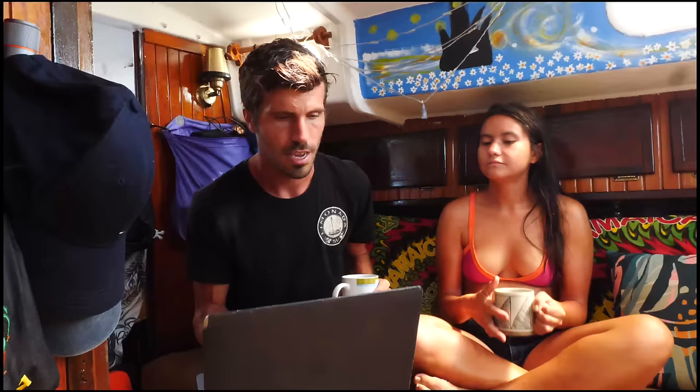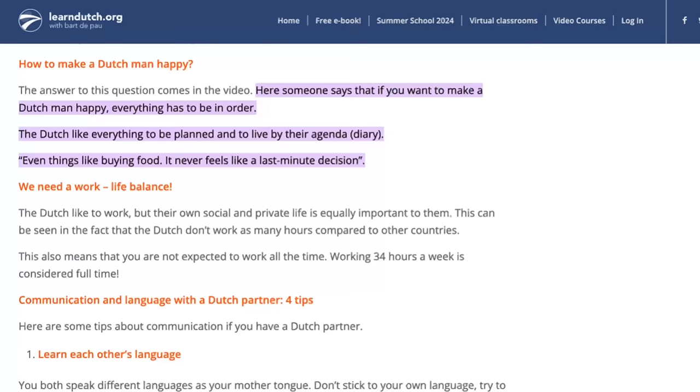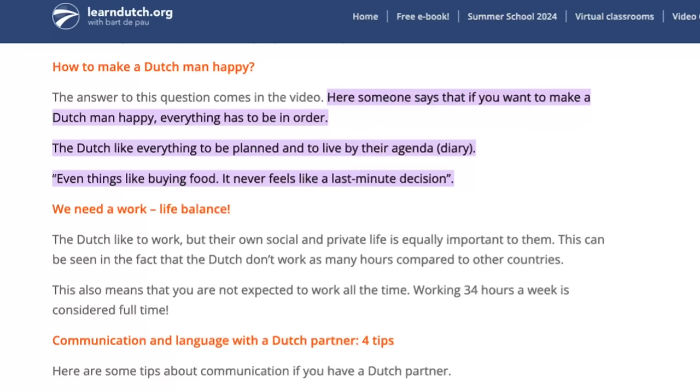Do you notice some of those stereotypical cultural differences? Let's quote a few things from the internet. LearnDutch.org says, if you want to make a Dutchman happy, then what do you need to do? Everything has to be in order. The Dutch like everything to be planned, to live by their agenda. Is that true? It's 100% true.